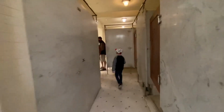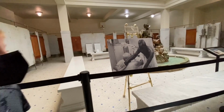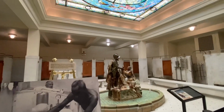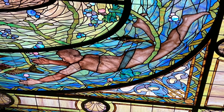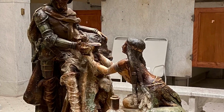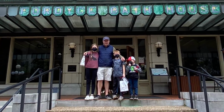The Fordyce is the largest bathhouse on the row. The building cost $212,000 to build and totals 28,000 square feet. The bathhouse closed in 1962. This area was designated as a National Historic Landmark District in 1987, and by 1989, Fordyce Bathhouse was restored into a historically furnished museum.